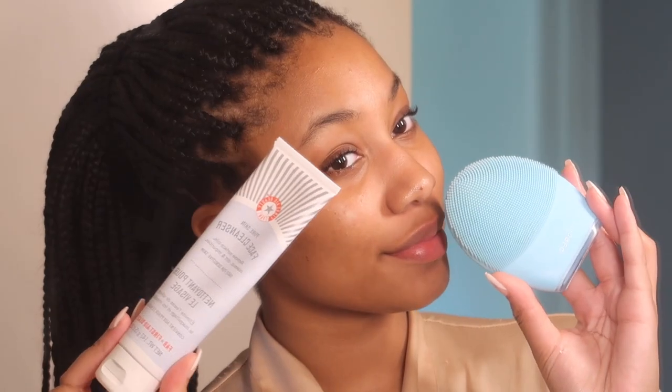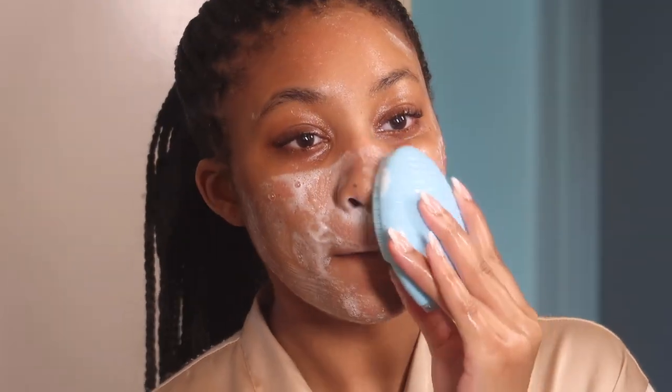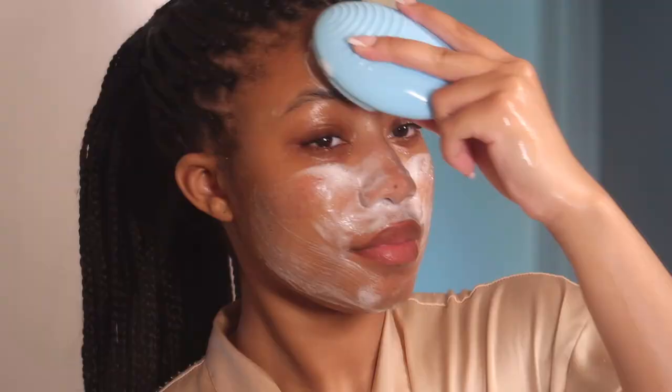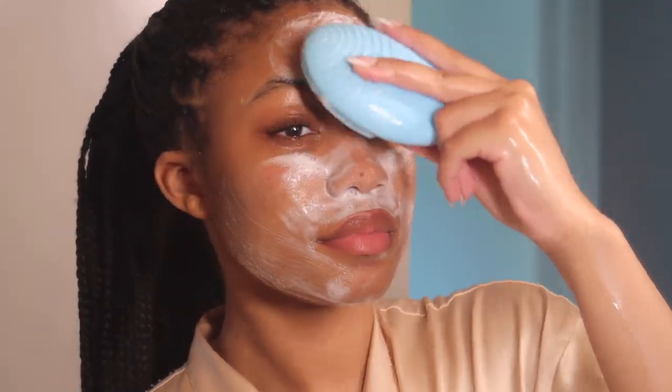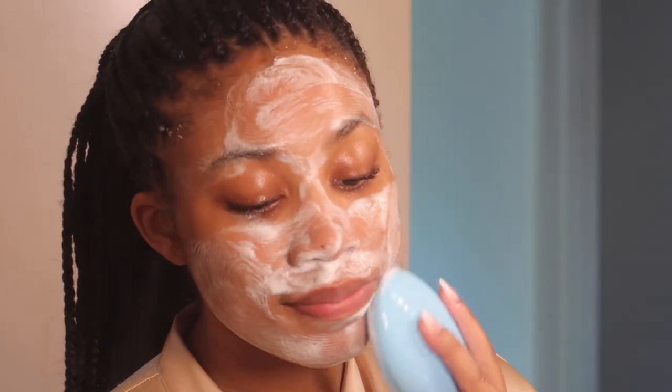After that, I am doing my skincare routine. I use the First Aid Beauty Pure Skin Cleanser on my Foreo Luna 3. And I love using my Foreo Luna 3 because I feel like my skin gets cleaner this way. And it has a timer that goes off after 60 seconds and the device stops. So it's really convenient and it always makes sure that I wash my face for at least a minute.